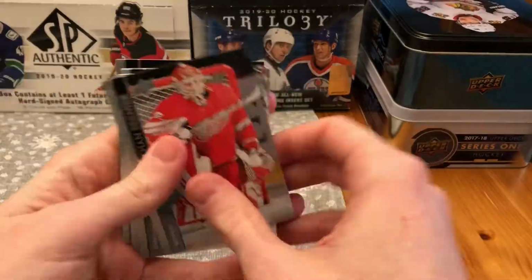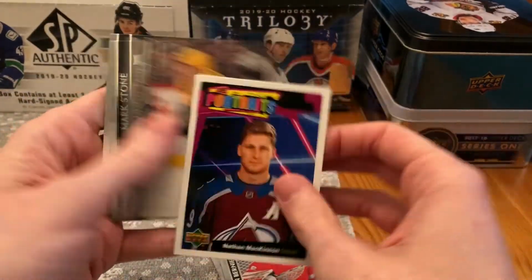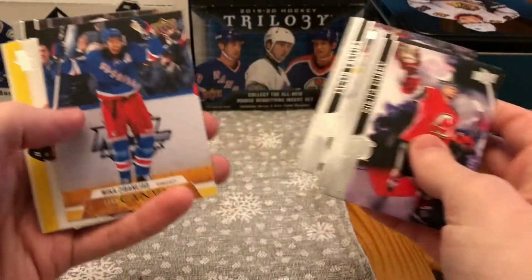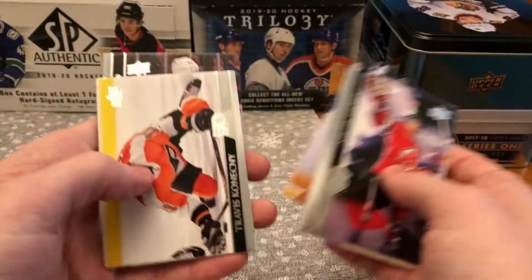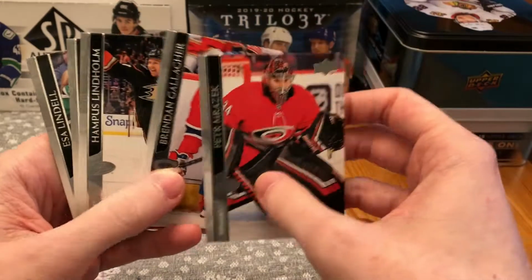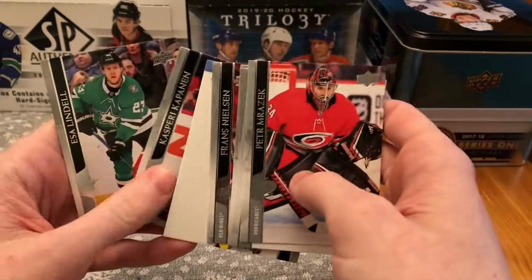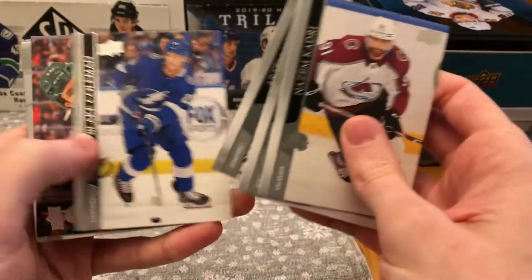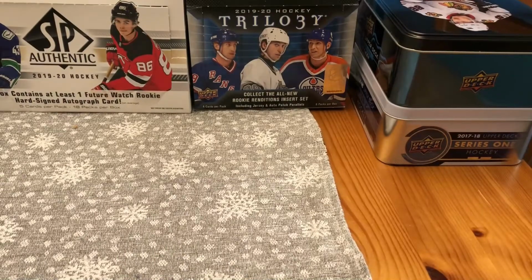Awesome. Another portrait's Nathan MacKinnon. Mika Zibanejad, UD Canvas. Maybe is that one from when he scored the five goals? That'd be pretty cool. Seeing everyone else pull Lafreniere from, like, Blasters, I unfortunately do not have that luck. Having a few Young Guns already isn't a bad look, though. Maybe I might just be getting a lot of pace for the next few packs here since I kind of pulled them early.